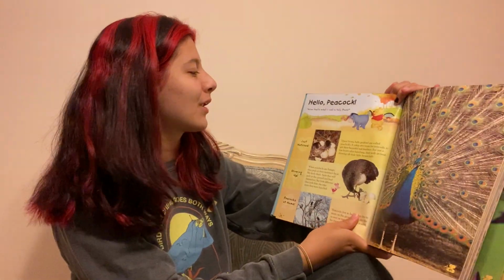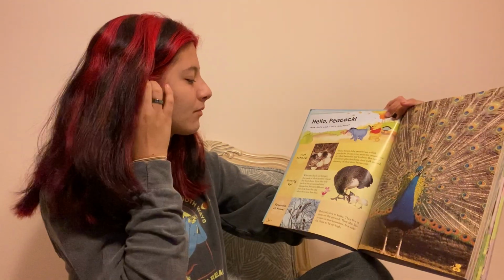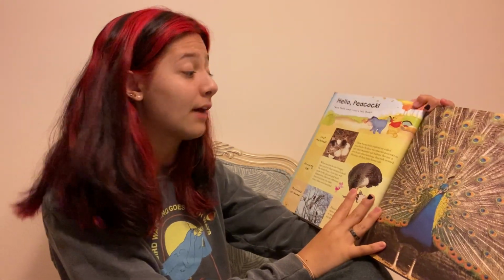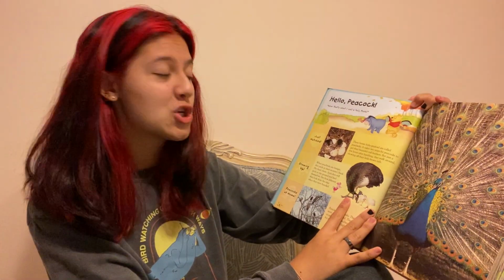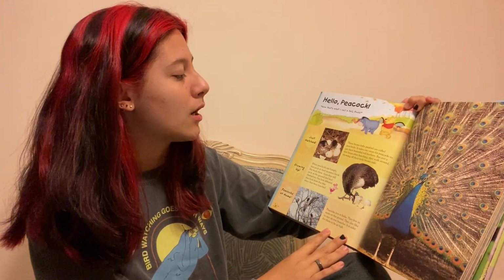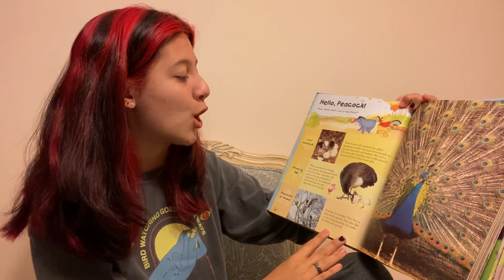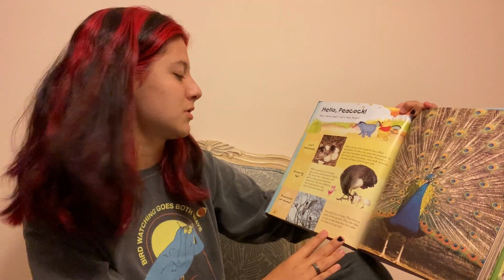Hello, peacock. Now that's what I call a tail piglet. Just hatched. These brown baby peafowl are also called pea chicks. It takes 2 years for peacocks to get their beautiful tail feathers, but just a few hours after hatching, they walk around showing off their little brown tails.